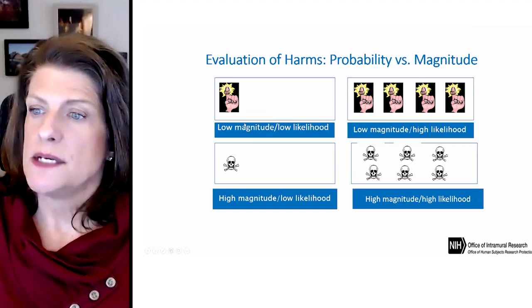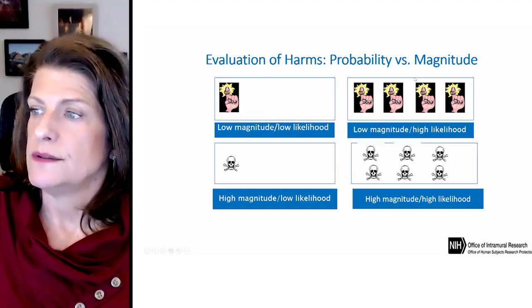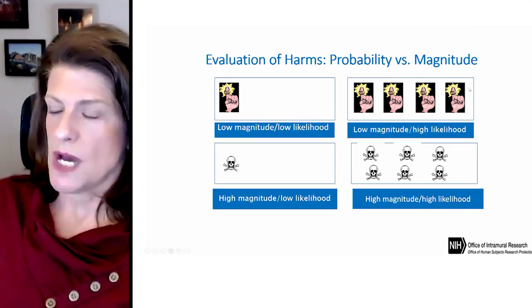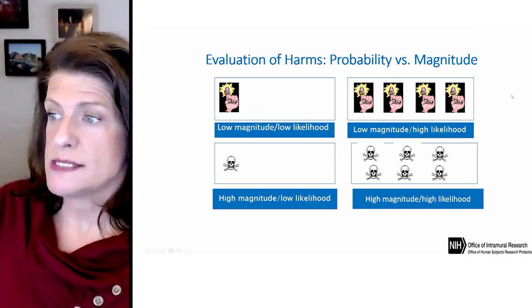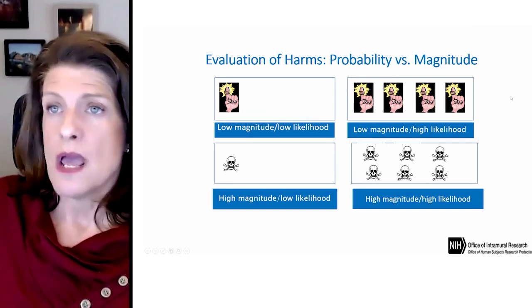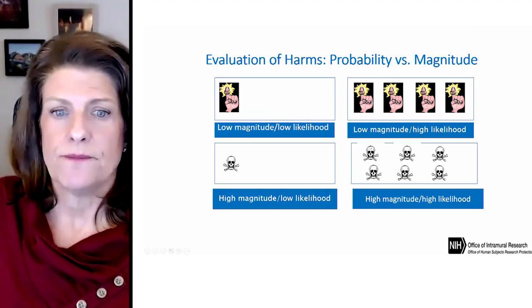In this box here, we see harms that are low magnitude and low likelihood. In this particular box here, we see low magnitude, high likelihood. This, for example, might be a blood draw. There will likely be pain with a blood draw. That's considered relatively low, minimal risk, low magnitude. But usually getting a blood draw, there's a high likelihood you will have a little bit of discomfort.